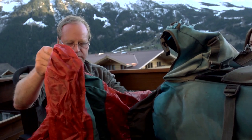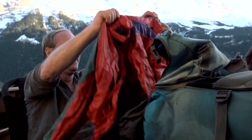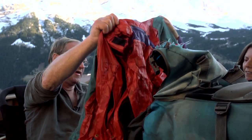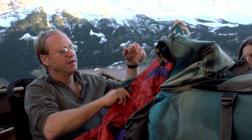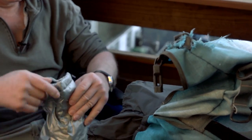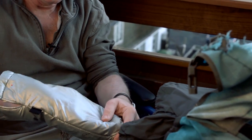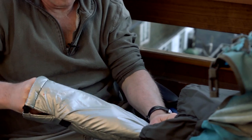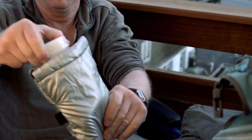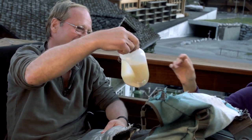The prototype Valde jacket. Boy, that's a soggy mess. But there it is. Okay, an insulated water bottle bag with an old... oh, should we drink that? I'm not sure we should.